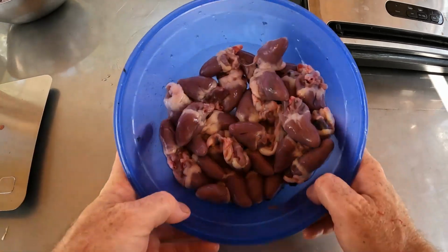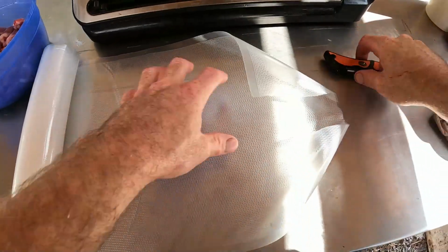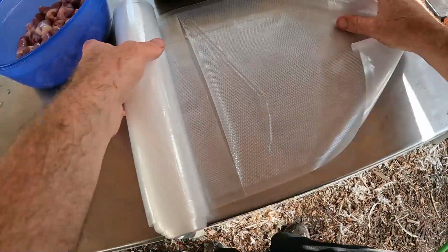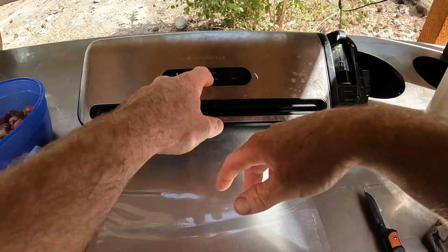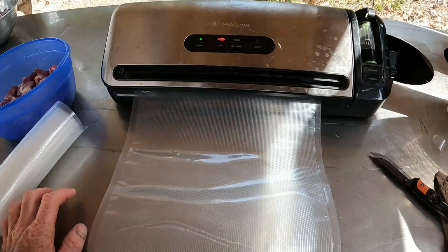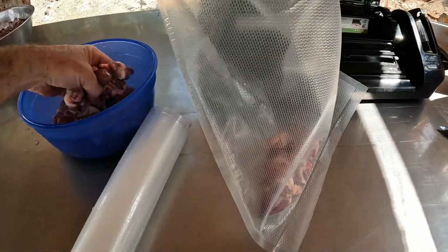All right, so after that's done, you got a bowl full of hearts here. Come over here and grab your vacuum seal. And there's probably not a lot of hearts here, so we'll probably just bag them all in one and keep them for ourselves. You just cut like that. Back and plug it in. It's all plugged in so we can seal it. The red light pops on. All right, after it's sealed, literally just fill this thing up with the hearts.